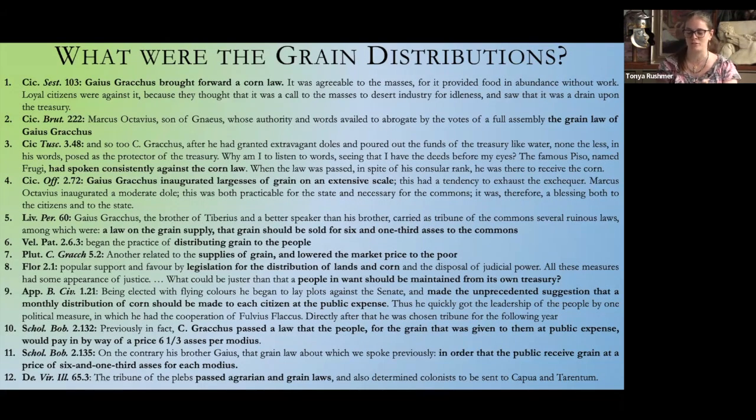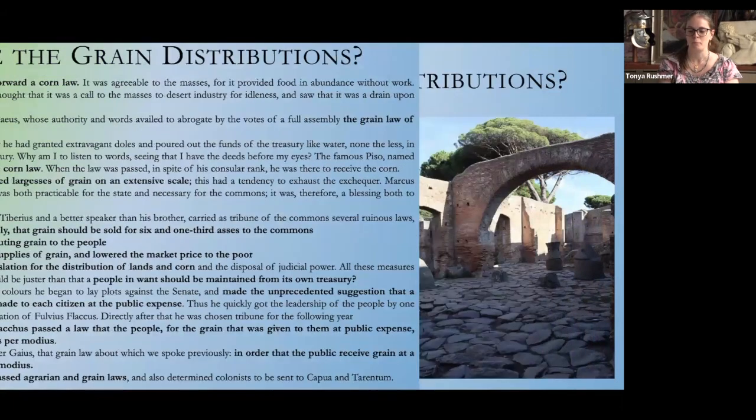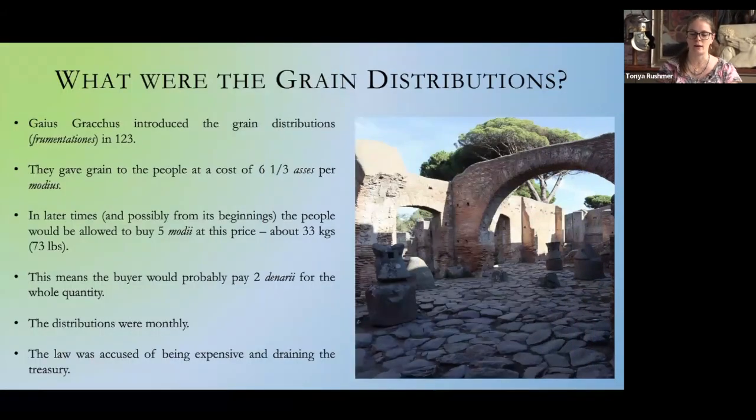So it's a single slide. So it's not actually particularly well documented, unfortunately. But what do we know? Okay, they came in 123. We do get the price specifically. So they're giving grain to the people at a cost of 6 1/3 asses per modius.